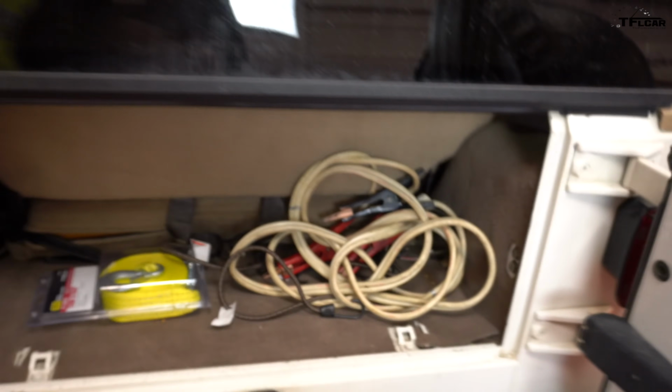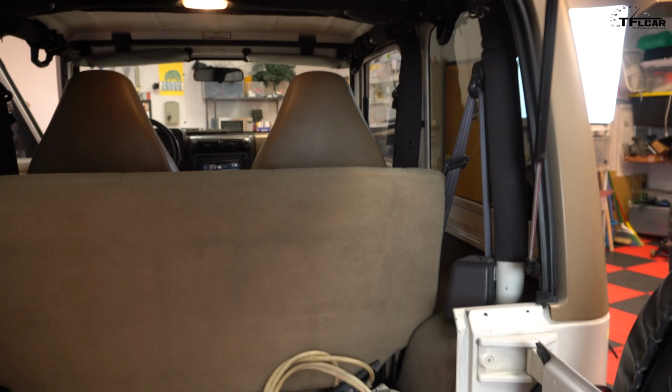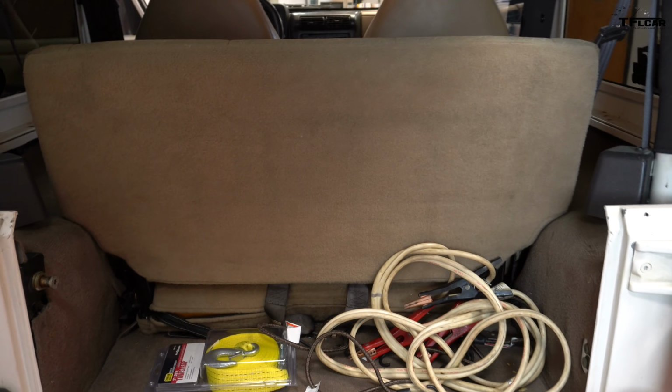But in the back, there you go. It's got a trunk, and of course your rear bench seat with the full padded roll bar. That's all good to go.